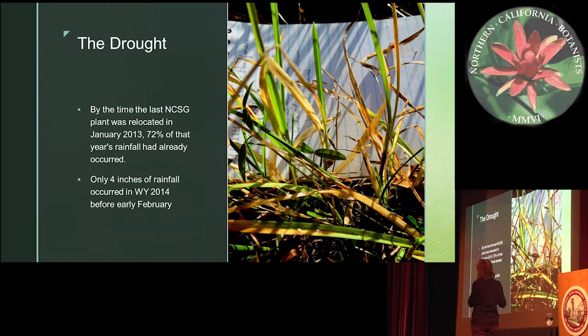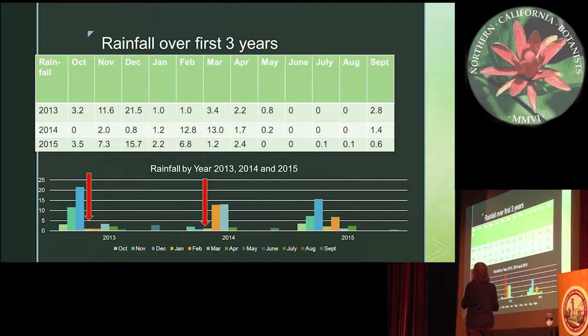So by the time the last North Coast semaphore grass plant was relocated in January 2013, 72% of that year's rainfall had already occurred, and we only got 4 inches before the following February. So it looks something like this. This is when we put in the plants, very dry spring, of course dry summer, and then very dry fall, dry winter, and finally in February we get some rain. And this is 3 years of drought.